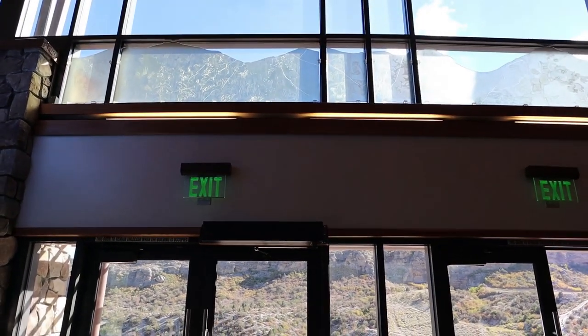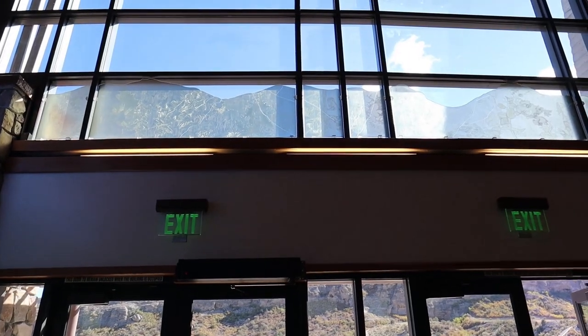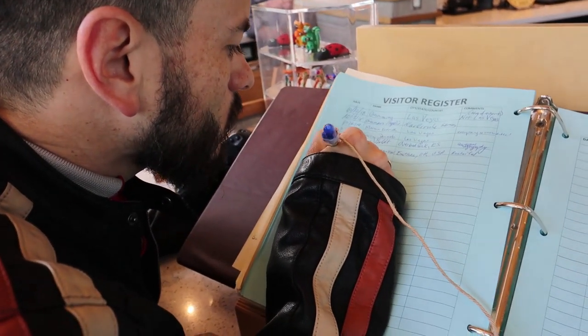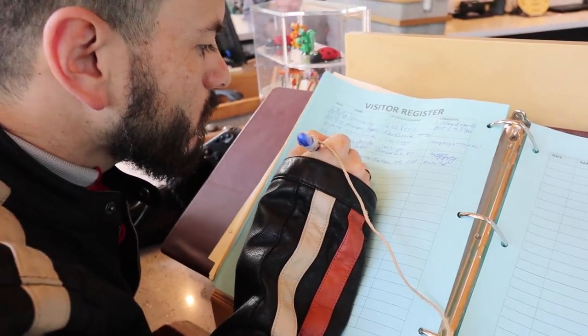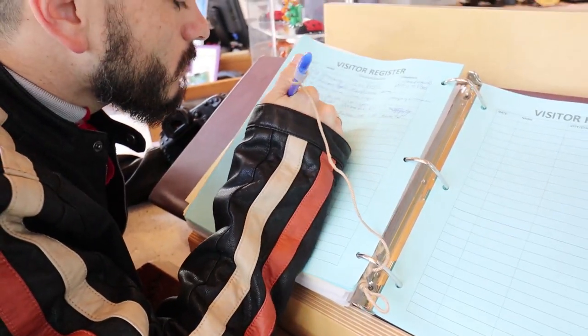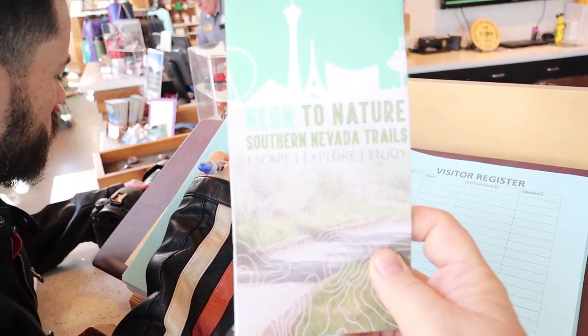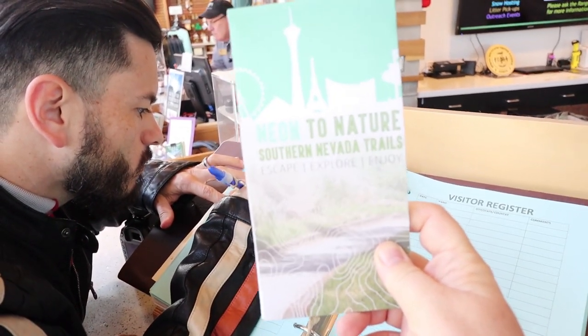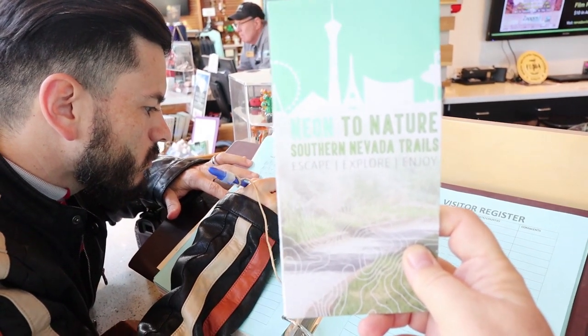Another cool thing to see for free out here in Vegas, your tax dollars hard at work. Juan Carlos is signing the registration here at the visitor center. And the wonderful guide here at the visitor center also gave us this really cool thing called Neon to Nature. And it's basically a guide to all the trails and all the cool things you can do away from the Vegas Strip.